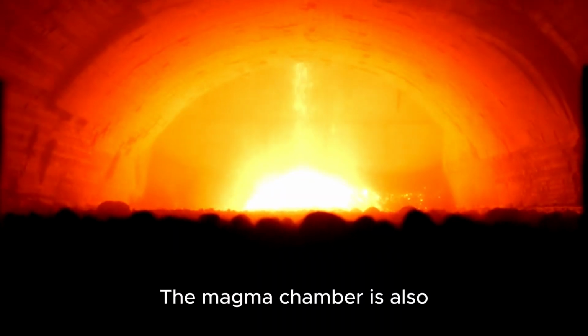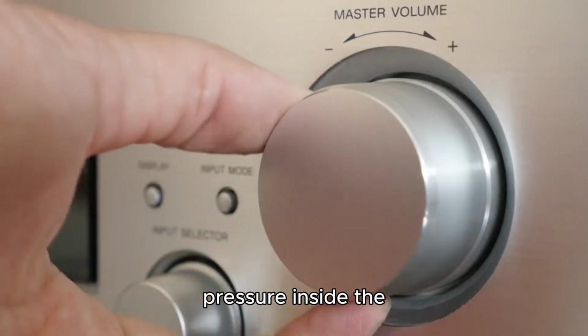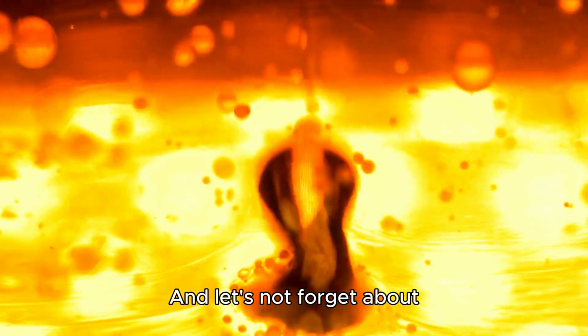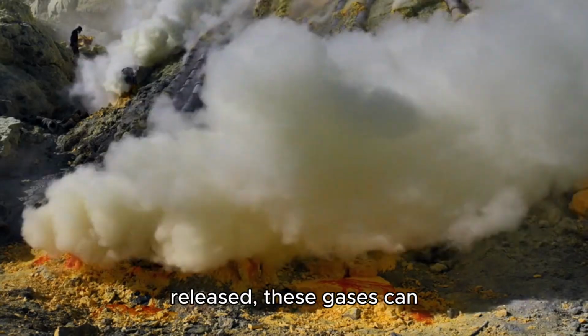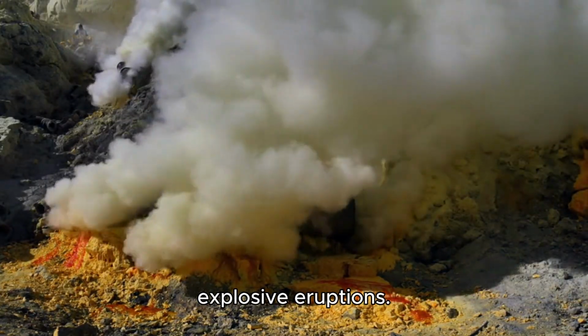But wait, there's more. The magma chamber is also under immense pressure. As magma builds up, the pressure inside the chamber increases, creating a perfect recipe for a volcanic eruption. And let's not forget about the volatile mix of gases that are also present in the magma chamber. When the pressure is released, these gases can expand rapidly, leading to explosive eruptions.